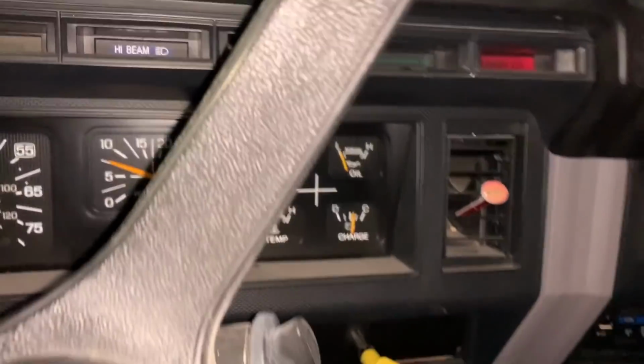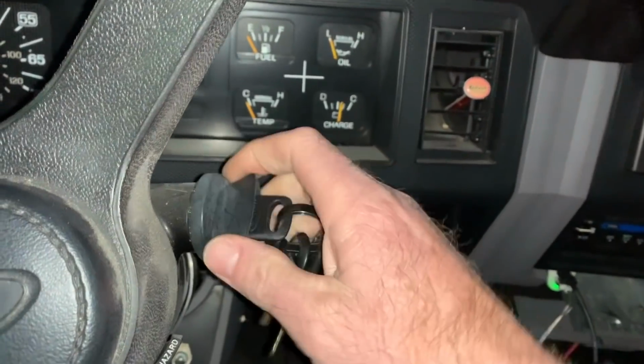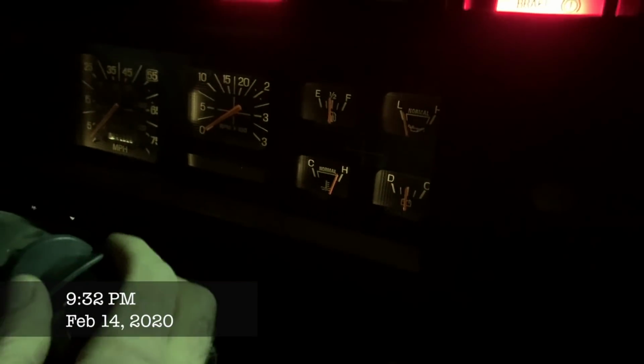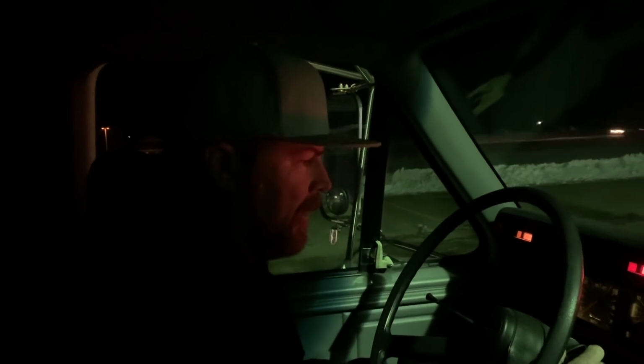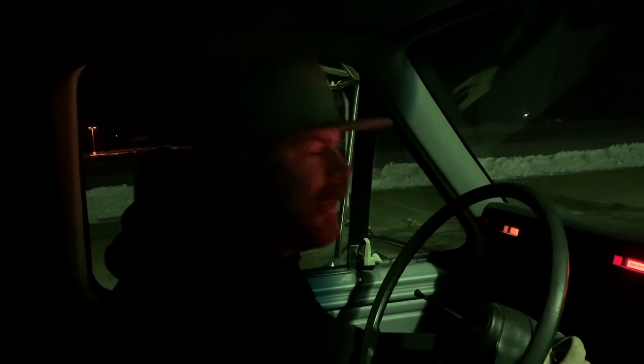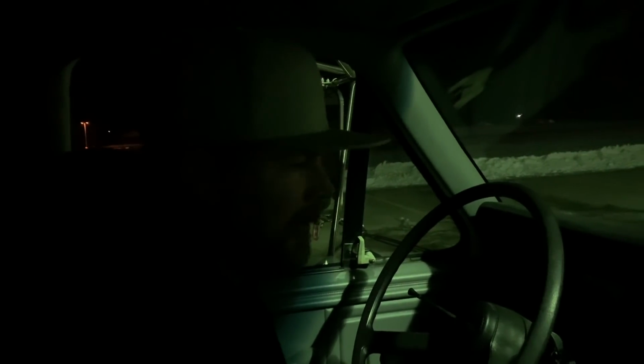All right, let's go. What do I do with the keys? I smell coolant. Well, the heater just shut off and the truck just pegged the temp gauge. I smell a lot of coolant. That's not good.